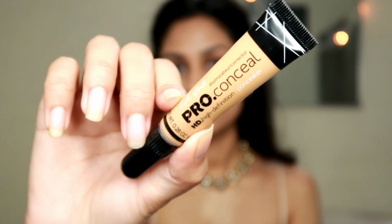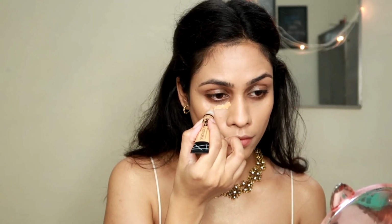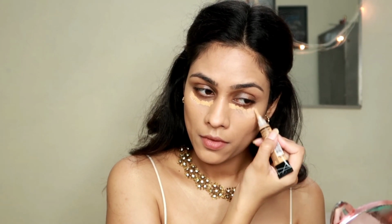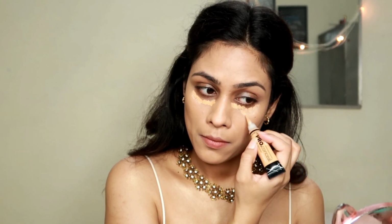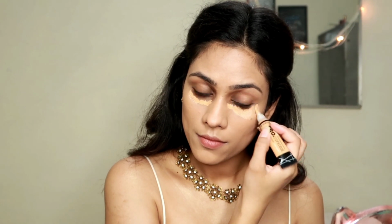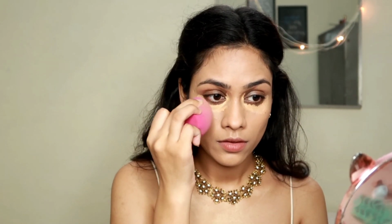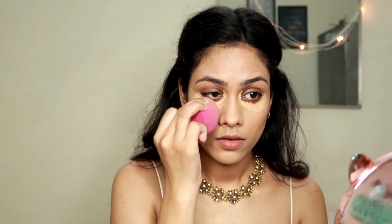For concealer, I'm taking this LA Girl Pro HD High Definition Concealer in the shade Pure Beige, and I'm just going to apply that under my eyes, and I'm going to blend it out using a damp beauty blender. This is the concealer that I always use to cancel out the darkness. So I don't actually have any other concealer.